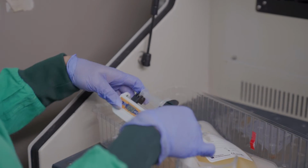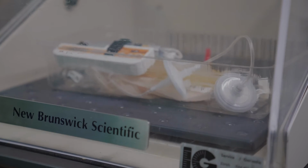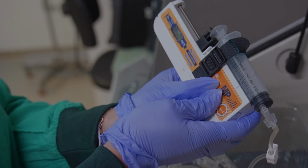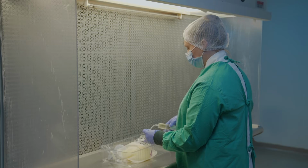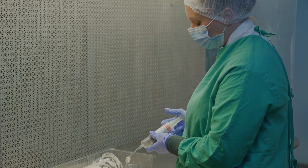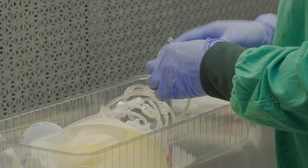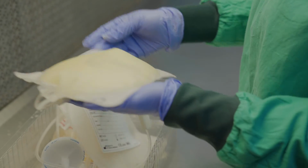The injection is happening while it is incubated in an incubator at 31 degrees, and this is a shaker incubator, and we shake the pool at 150 RPM. At the end of the incubation, we remove the solvent and detergent syringe, and we inject the soybean oil, which helps to remove more than 80% of the solvent and detergent.